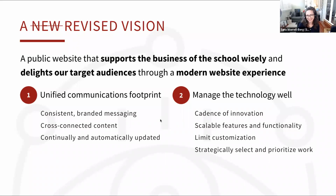Okay, so going back to this, we also want to limit customization because we were customizing the crap out of everything, and that makes it really hard to support those things when you're updating core and you're updating modules. And then finally, we want to strategically select and prioritize the work that we're doing. That's how we support the business of the school wisely, not just taking every little thing that everybody wants to do, however they define it. We need to be selective.